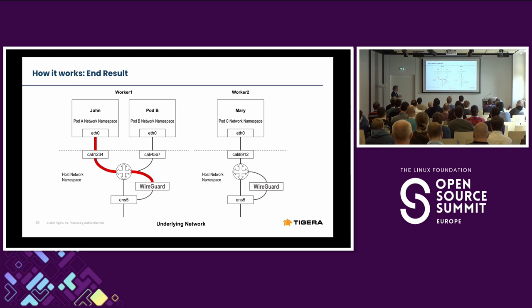So, to explain how this works, I made up a story. I hope you will like it. One of my cats did not. So we have John who wants to talk to Mary. John needs to send an important message to Mary, but John is in building A and Mary is in building B. So John calls the delivery person. The delivery person gets the message from John and gets stopped by Calico. So Calico says, hey, where are you going? I'm going to Mary. Okay, all right, let me see if John can talk to Mary.